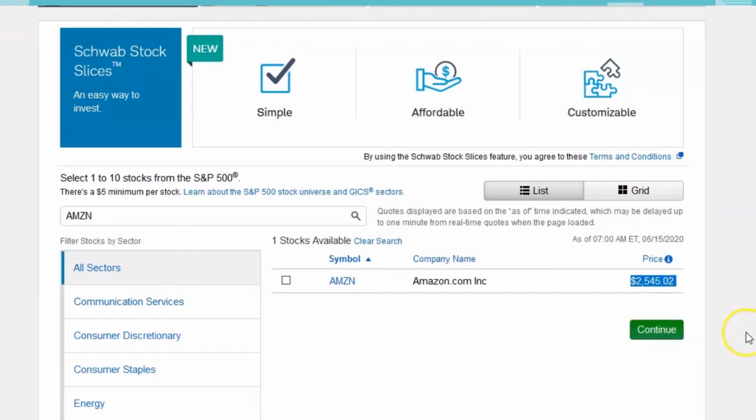Maybe you don't want to buy $2,500 worth of Amazon stock because it's going to be 25% of your portfolio. That's kind of overweight Amazon, right? So what you can do now is you can come in here and you can say, okay, I want a fraction of a share. Let's say you want to just invest $500 in Amazon. There you go. You can put 5% of your $10,000 portfolio in Amazon, and pretty great.